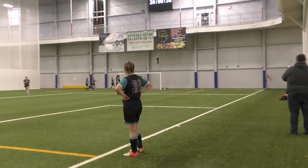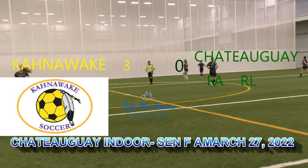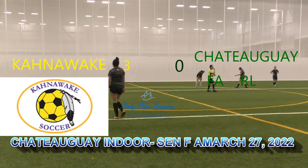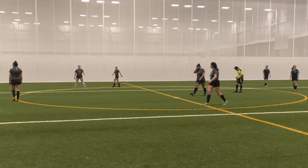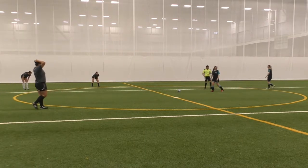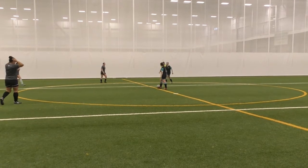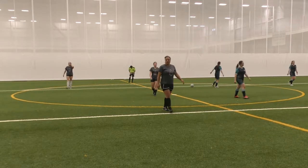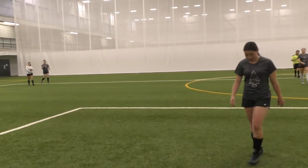Here's another chance, and they finish. And that'll make it a 3-0 score, as we have about a minute and a half left in this first half. LeBlanc on the goal, and Kahnawake up by three. Play resumes. Now we've got a whistle. That is the end of a first half, which sees Kahnawake leading by a score of 3-0.